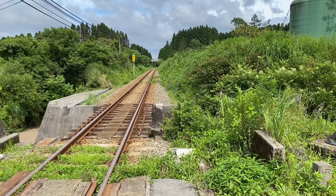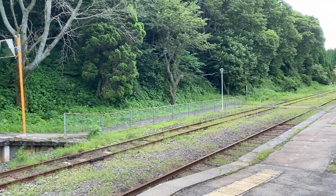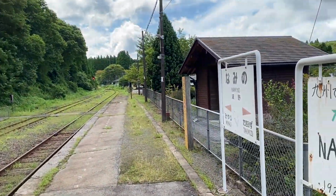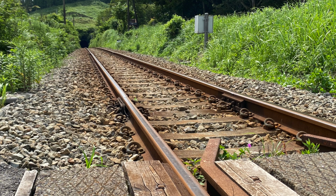This is a local town train station, which is considered the highest train station from the ground in Kyushu. This station is Namino Station. The altitude is 754 meters, which is the highest in Kyushu.